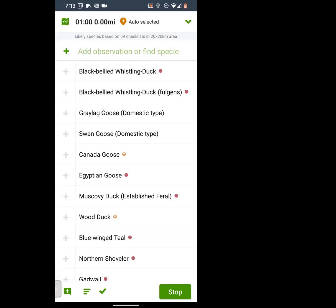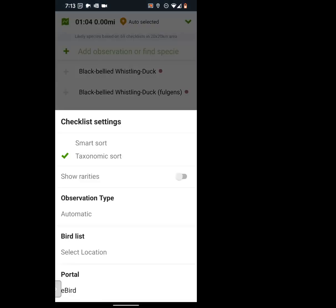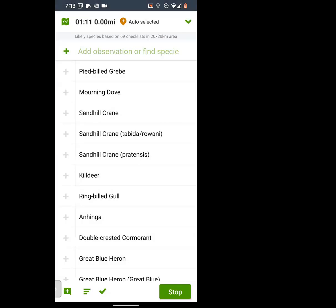Now let's tap the 3 lines at the very bottom. This is a way that you can change the sort, and we're going to change it to smart sort. And you'll see that all of the most likely birds pop up to the very top, which makes it much easier to do your birding and figure out what bird you're most likely looking at.